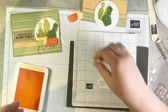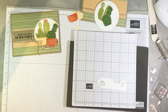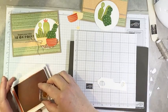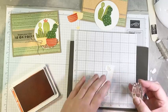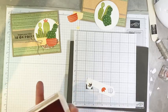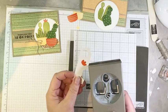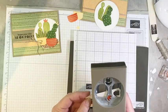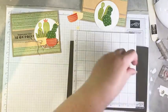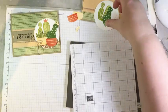And we're going to do one more with the coral. These little guys are so fun to stamp. When I was making these cards, I just stamped and punched a whole bunch of the different shapes just to kind of have them to play around with, and then just picked and chose. That's one thing that I really like to do when I'm designing. It's just stamp and cut a whole bunch of things and then play with them. So there is my coral flower. All right, now we're ready to start building.